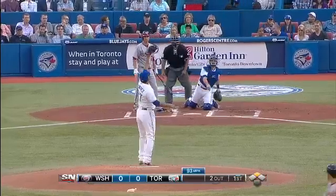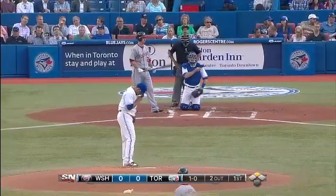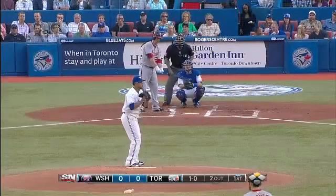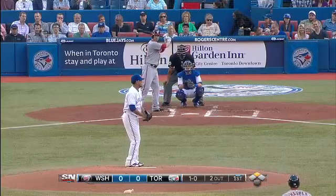There's that sinker diving below the knees, and that's not a bad place to be early in the count. That's a great place to be, and you can tell the difference in the depth of his fastball, that one as opposed to the 0-2 pitch to Zimmerman. That time he got on top of it, and he got a lot more sink to it.